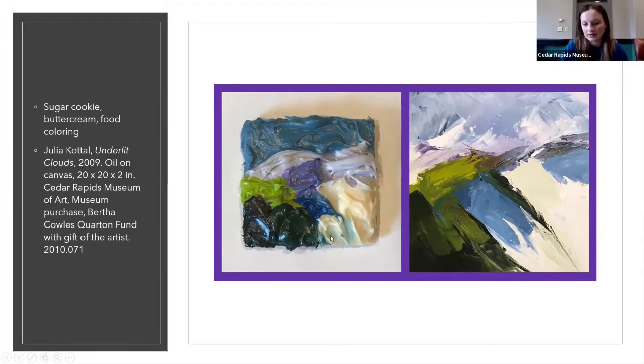I was happy with down here because naturally I was able to get the effect that she got down here, and so I was pleased with that. I just think her piece is very lovely, and I thought this one was a win for me. I think it turned out well, and they complement each other pretty well.